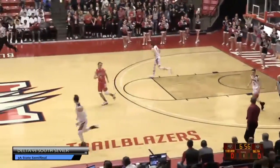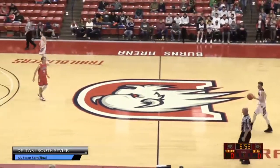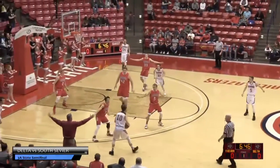Great defense because he slid with him all the way down, didn't go up and bump him, and it just caused kind of a runner down the side. That's one of those you got to go up to the rim instead of floating down the sideline. No score over a minute into the game.